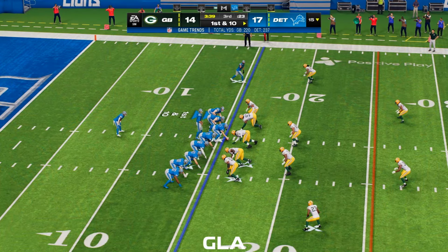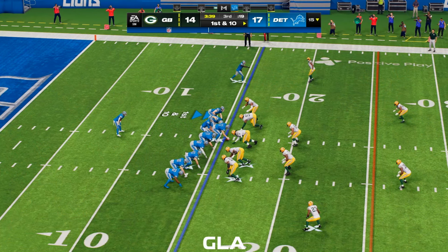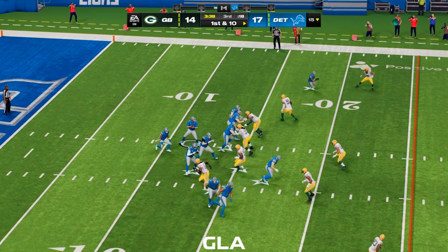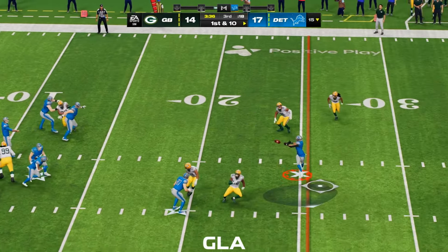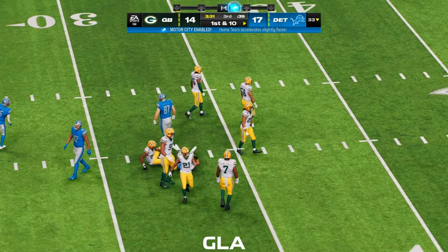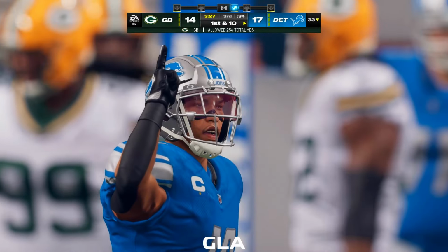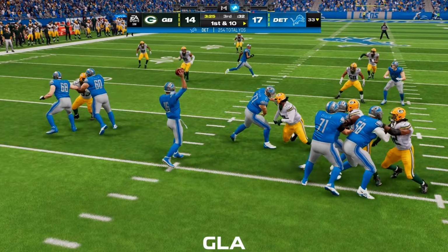Goff and this Lions offense set for a first and 10 at their own 15. They'll come out throwing here to start the drive. Got St. Brown running the quick slant here. And he's got it past the 30 before he's hit and dropped. That's a good way to start the drive, 17 yards and a first down.